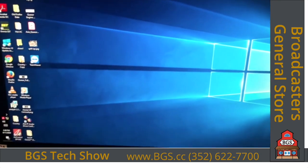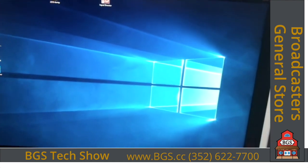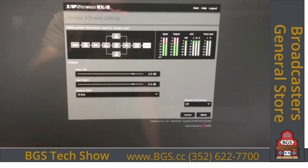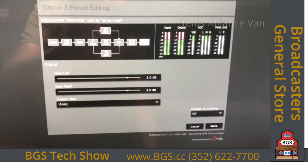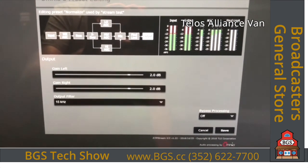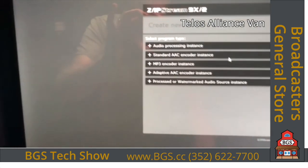So moving on to streaming, we've got software and hardware for streaming. And first up, I'm going to show you the software for streaming that we sell here at TELUS Alliance, which can be put into our hardware boxes. First off, the software features of the X2 software. So this is our entry-level streaming solution for PC. It can handle multiple mount points, so if you want to send your stream to different bit rates, different codecs, you can set that up in the software.